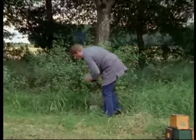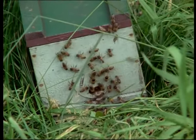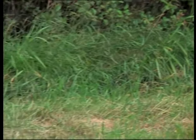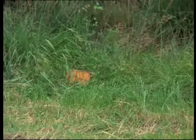The sealed nucleus boxes are set up in the open 3 days after they have been filled. When the larger of the two escape openings has been unstopped, the young queen can fly off on her mating flight. The spacing between the boxes makes it easier for the bees and their queen to find their way back to their own place.